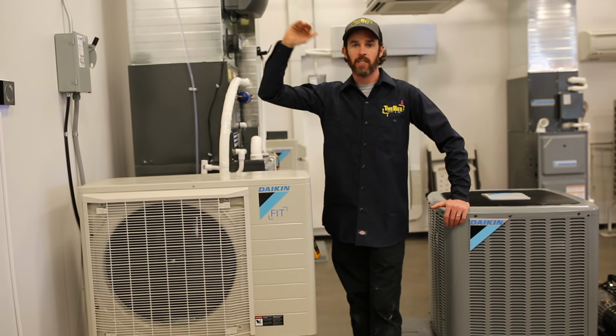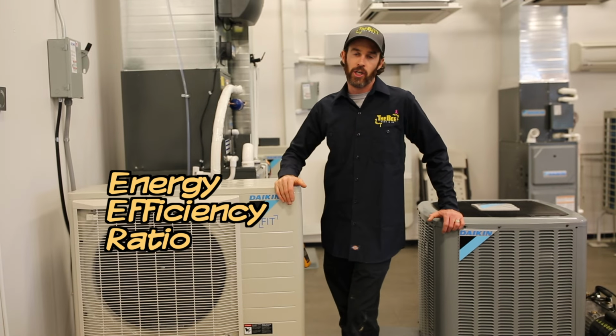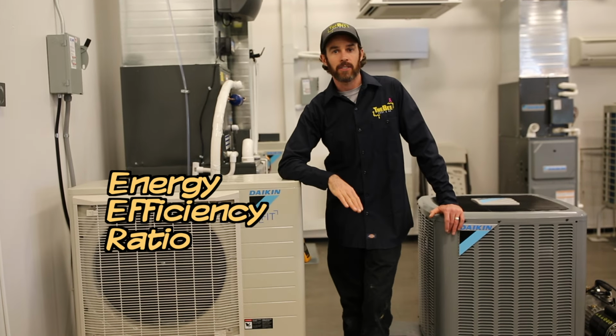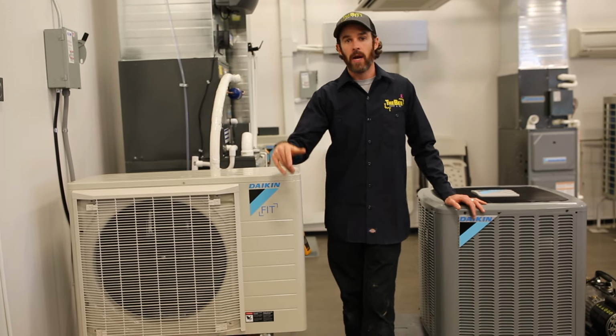So you could think higher SEER is better. And an EER rating is energy efficiency ratio, and it's the same thing, it's just not seasonally adjusted, and what that means is that's overall how efficient it is year-round.